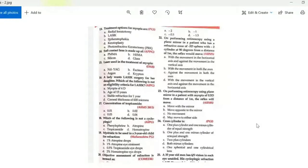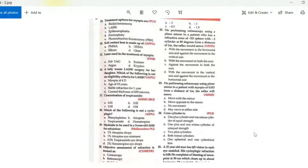-1.5 diopters. Okay. On performing retinoscopy using a plane mirror in a patient who has a refractive error of -3 diopters, that's here, with -2 cylinder at 19 degrees from a distance of 1 meter, the reflex would move. What do you think? Okay, here it is see against the movement in both the axes.